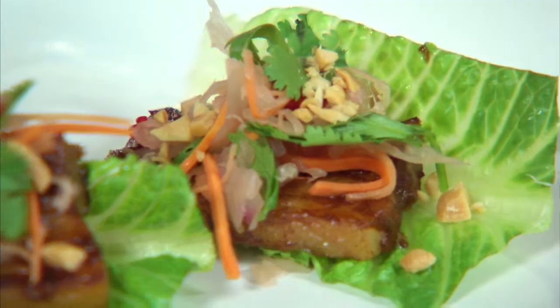I just did a simple little chili pork belly taco, but the taco is lettuce, and I did a slaw on top, so it's like a cold slaw. So I just took the sauerkraut, mixed it with some pickled carrots, some red chili, some cilantro leaf, and then topped it off with a little crunch with some peanuts. So you can use it in different things. You can put a little mayonnaise if you want, but this is just your fresh little pork belly taco with the slaw.